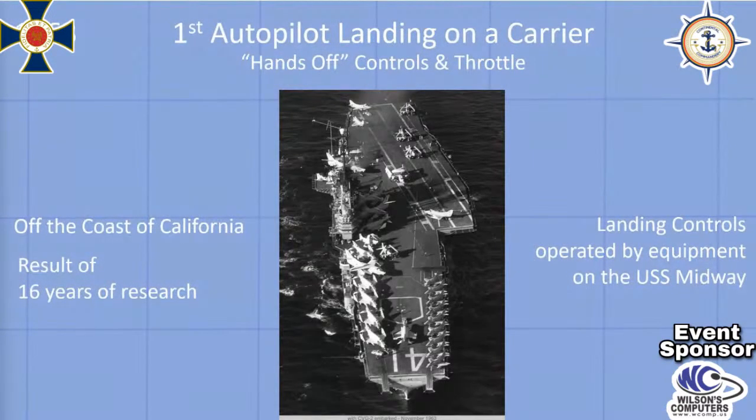Then the USS Midway participated in the first autopilot landing on a carrier with hands-off of both the controls and the throttle. The landing was made from controls operated by equipment on the USS Midway off the coast of California, and this was a result of 16 years research by the Navy to accomplish this feat.